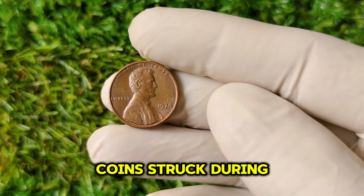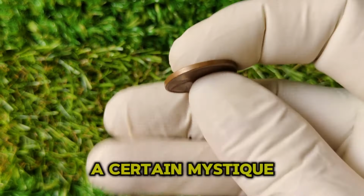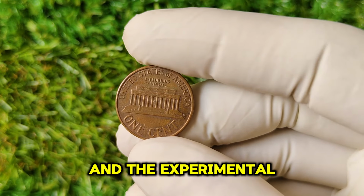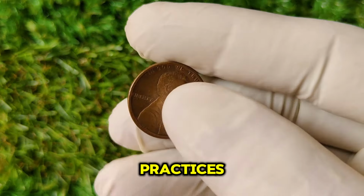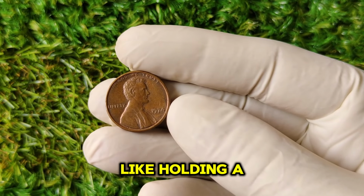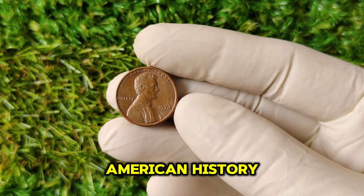history. Coins struck during the 1970s hold a certain mystique, largely due to the economic uncertainty of the time and the experimental nature of minting practices. For collectors, owning a 1974 Lincoln penny is like holding a small, tangible piece of American history.